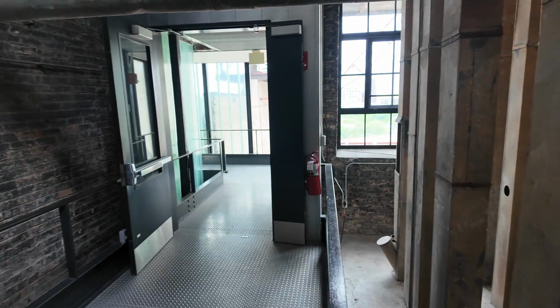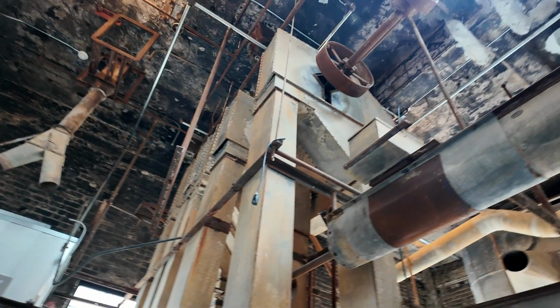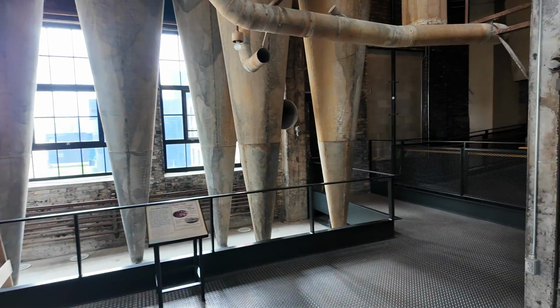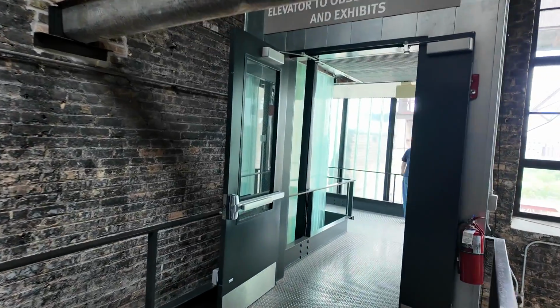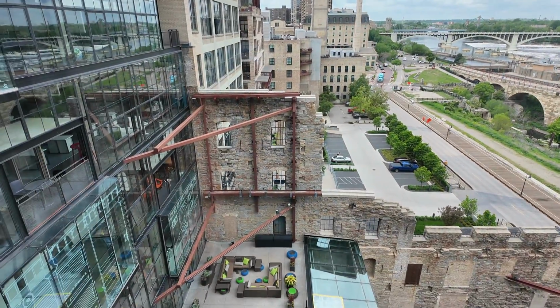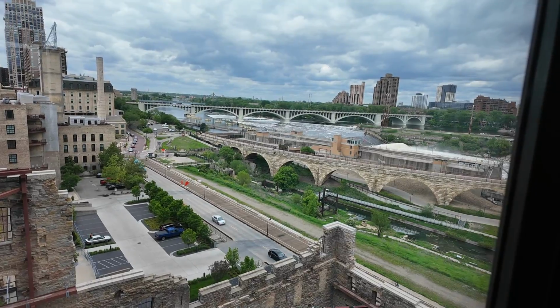Yes, up here is actual ruins of the old Washburn flour factory. Actually was destroyed in a massive flour fire. Apparently flour can be very combustible. So you see some of the remains of the equipment up here that's been preserved. But I think we're going to go take a look at the observation tower. Yeah, you can see remnants of the building there surrounding us. And yeah, you look out onto that river there. Okay, there's actually like a dam there in the Mississippi.